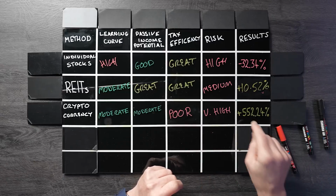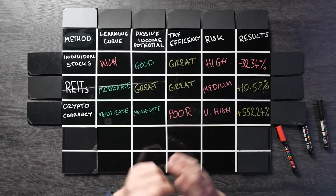Ready for the reveal? The $100 I invested in Bitcoin is now worth $652.24. That's a return of 552.24%. Now, I know what you're thinking. That's insane, and it is. But I have to stress that this kind of growth is not typical. Bitcoin has been the best performing asset of the last decade, but most cryptocurrencies don't see these kinds of returns. Many lose their value entirely.